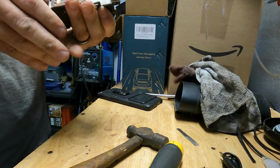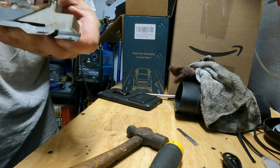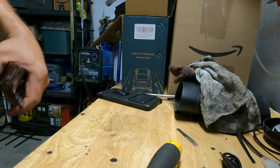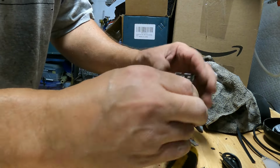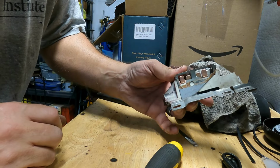I am fixing the ignition module so that the key will just start with the key now. All right. What you couldn't see was me pounding on this to get the little tabs back in place. So, one ignition module, rebuilt. After lunch, we'll test it.